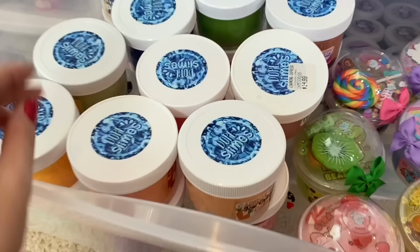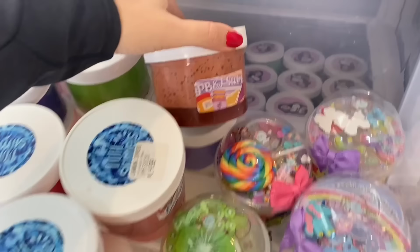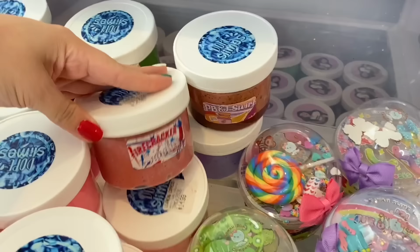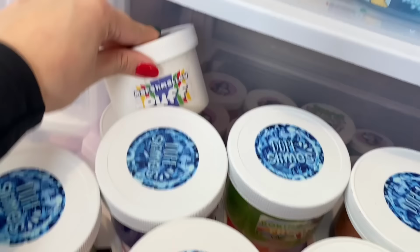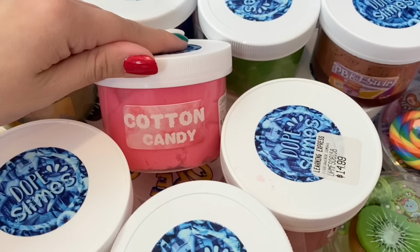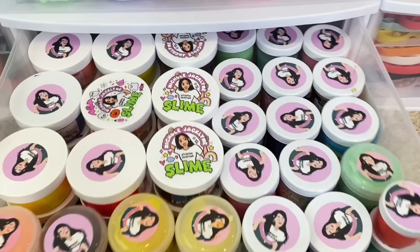And then for dope slimes, the thing I love about dope slimes is that these literally never go bad, I swear. So we have PB&J Swirl, Firecracker Sundae. It smells so good. Robin's Egg, Marshmallow Fluff, Cotton Candy, just so many. I love my slimes.